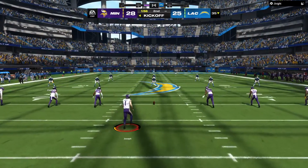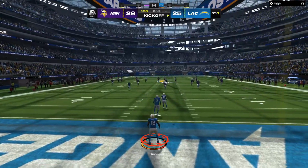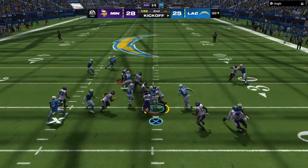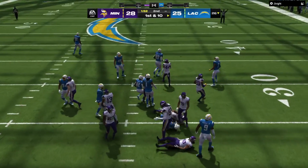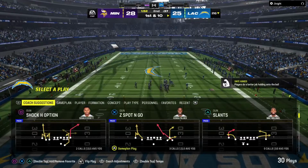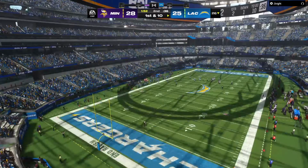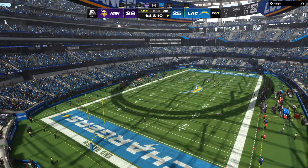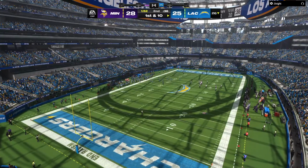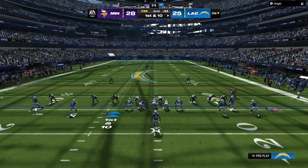Now Joseph tees it up to kick off following the touchdown. And here comes a return from a few steps into the end zone. And they'll get him down right around the 25, actually the 26 officially, so a net gain of 1 there. The Charger drive about to get going.